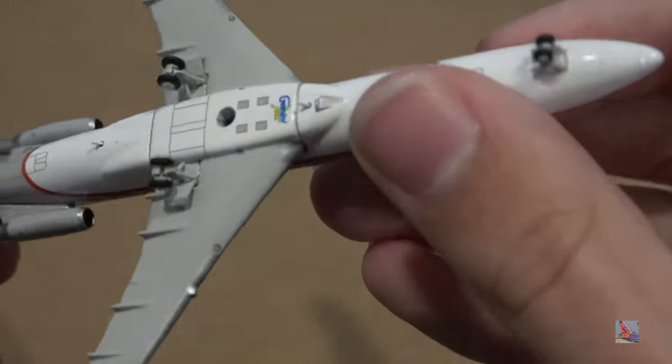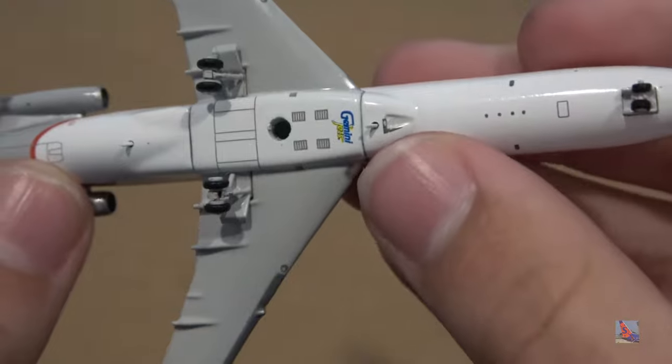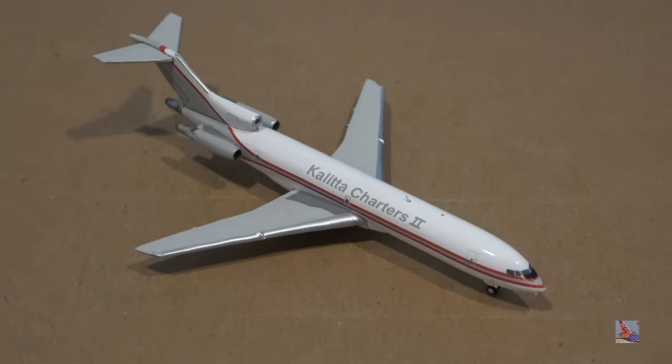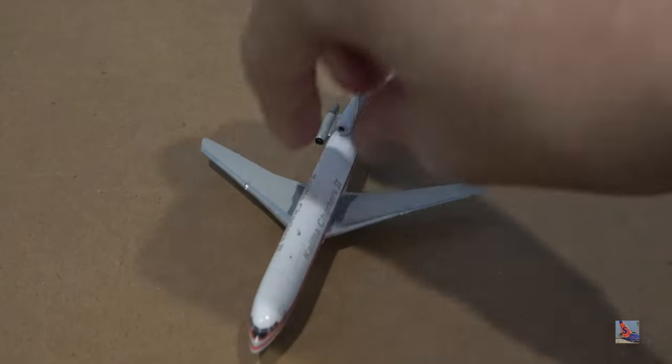I don't want to nitpick this, and not sure what happened here. Looks like they did misprint a detail on there. I don't know. Standard Gemini Jet stuff, but I love the 727, so this will be a really exciting addition to the collection. And now we'll move on to the exclusive, the last of the order.